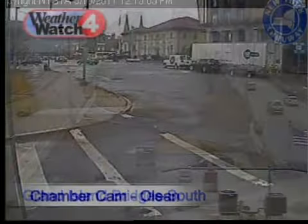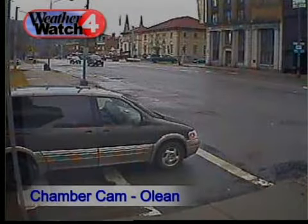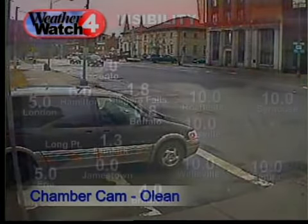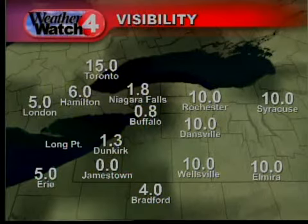We're going to take another peek here at the southern tier, where it's just basically cloudy in the streets of Olean right now, the Chamber of Commerce camera down there. And it doesn't look too foggy, at least down to the south of the city. I think more of that fog right now is located across the Niagara frontier, at least based on these visibilities, but also some of the higher hilltops down to the south, we're catching some of it as well.